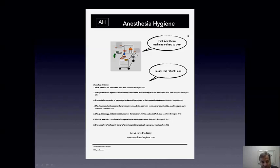In their recommendations, they recommended two things that can affect us. One was to use disposable handles for laryngoscopes, and then they also suggested protecting the environment using a barrier such as the product that Anesthesia Hygiene offers.